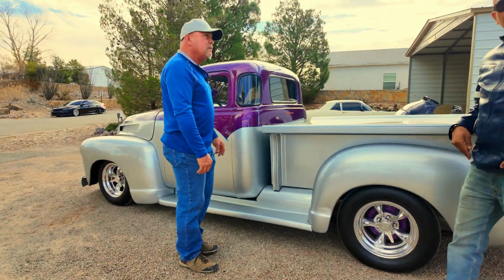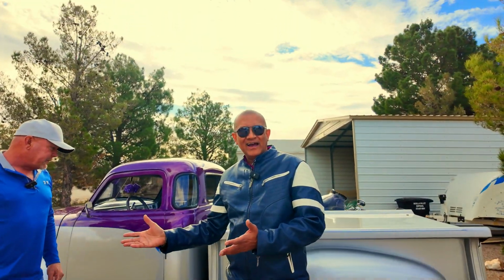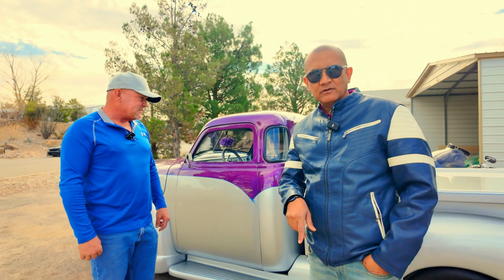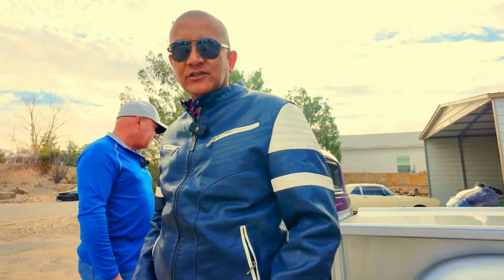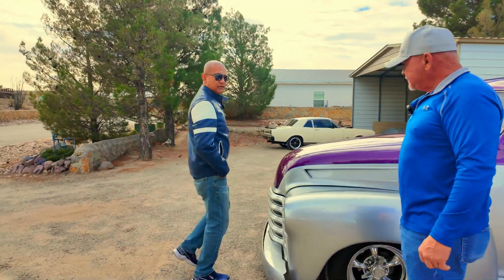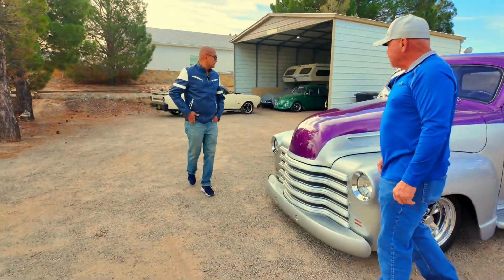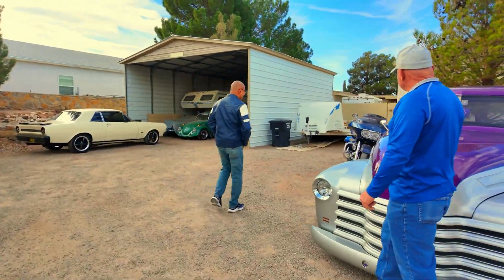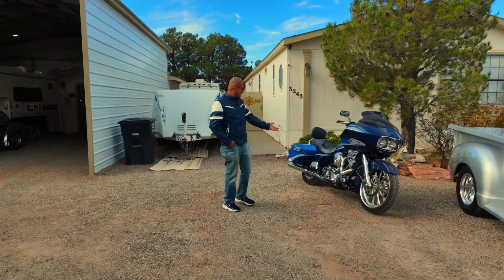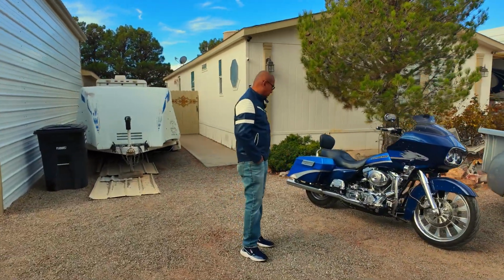Okay. Now, guys, this guy, Larry, has a passion for cars. He has some other cars too, which we'll shoot later on individually for videos. But let me show you this. His Harley Davidson motorcycle is on this side. And, you know, I'm not a motorbike guy, but this bike deserves special attention here. So, Larry, I mean, this thing is obnoxiously beautiful.